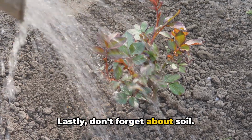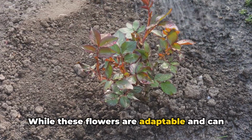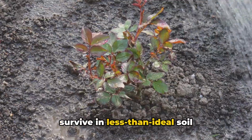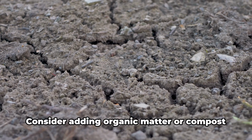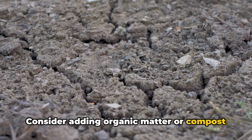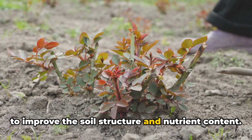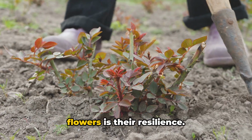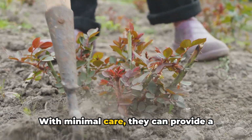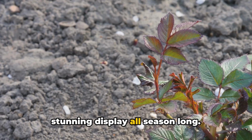Lastly, don't forget about soil. While these flowers are adaptable and can survive in less than ideal soil conditions, they'll truly flourish in well-draining soil. Consider adding organic matter or compost to improve the soil structure and nutrient content. Remember, the beauty of drought-tolerant flowers is their resilience. With minimal care, they can provide a stunning display all season long.